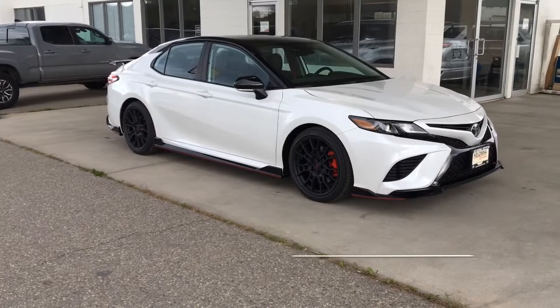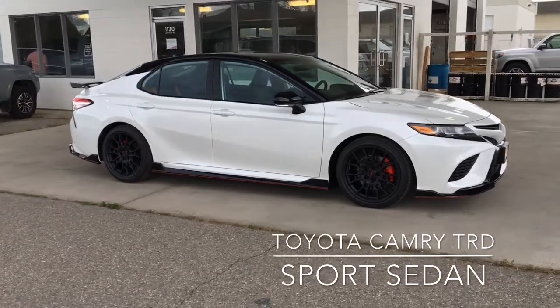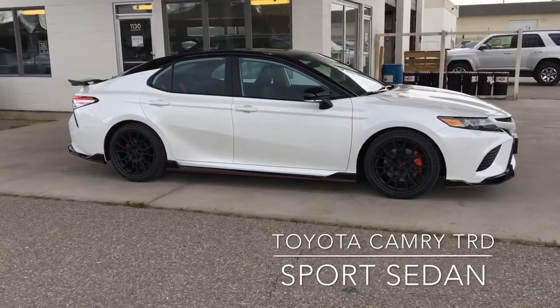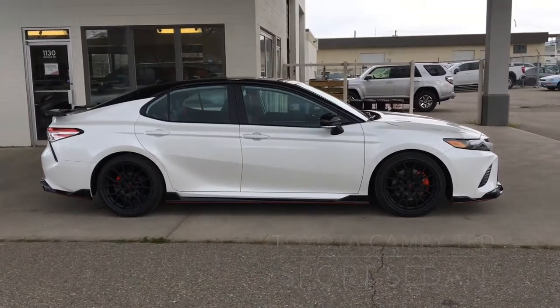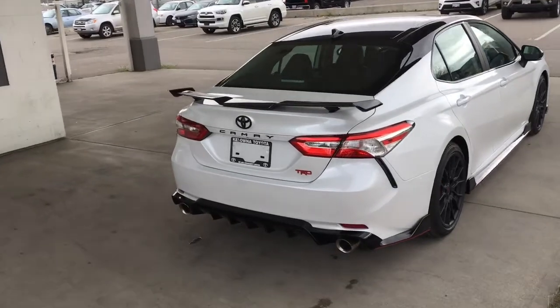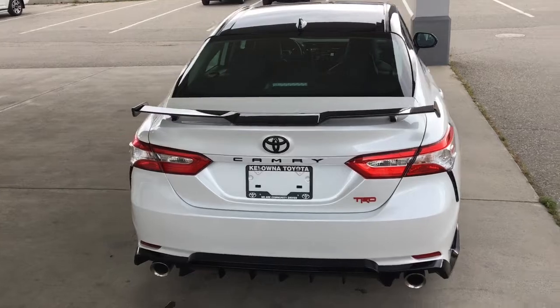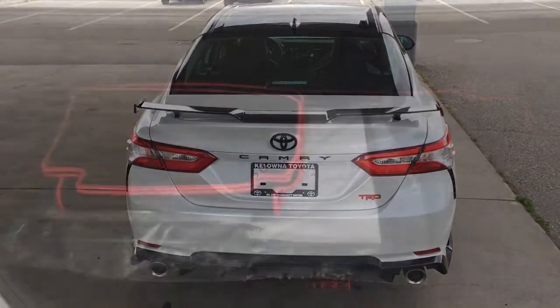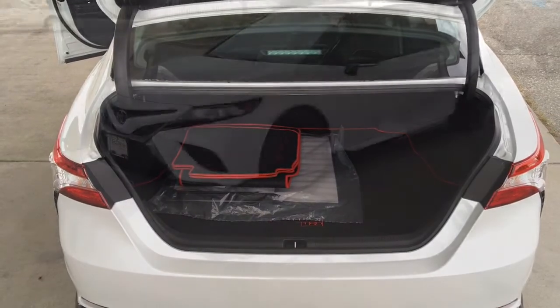The Camry TRD has arrived with edgier styling, two-tone paint, a TRD body kit, sport suspension with front and rear sway bars, TRD 19-inch alloy wheels, and low-profile tires. From the back, the Camry's performance theme continues with a TRD dual exhaust, a rear deck spoiler, a shark fin antenna, and TRD branding. The large carpeted trunk offers plenty of luggage capacity for extended road trips.